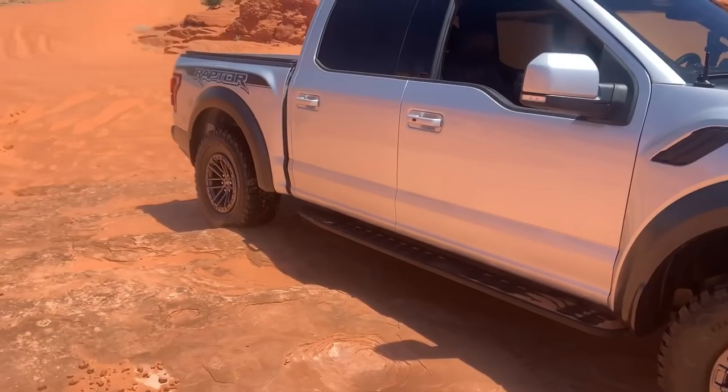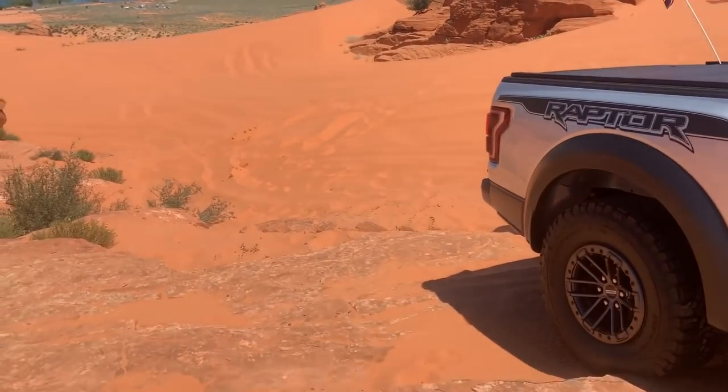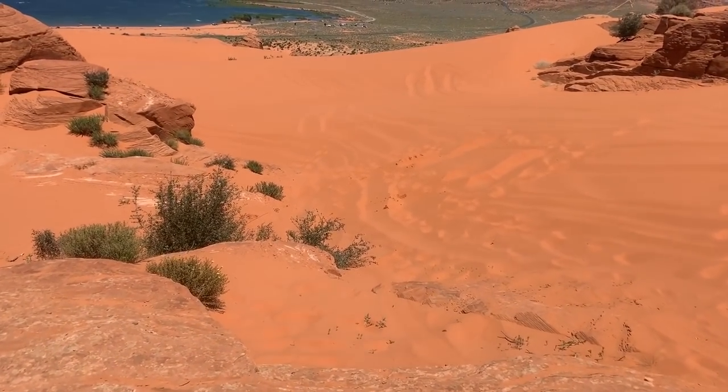This wind is gonna kill this. Out of that hole down there.